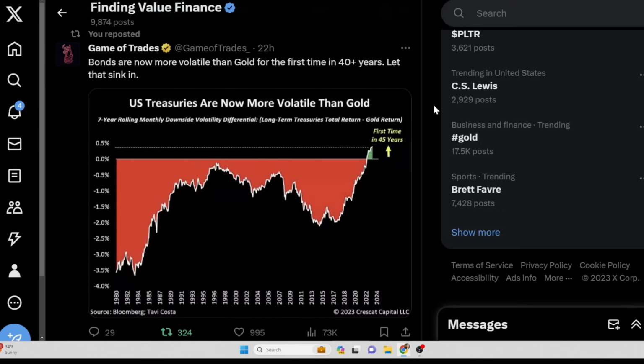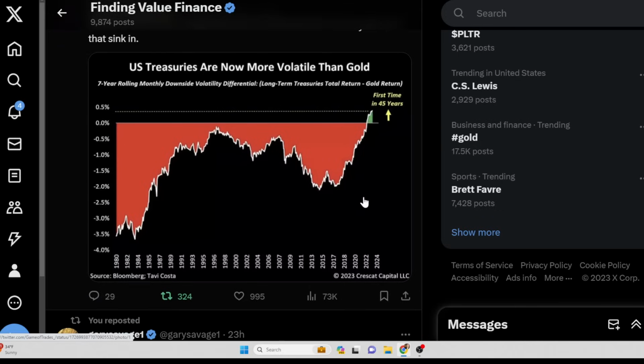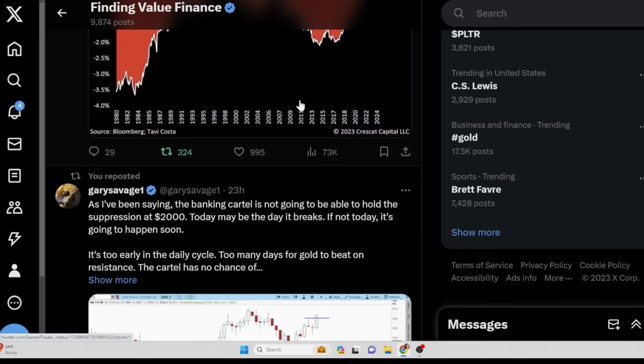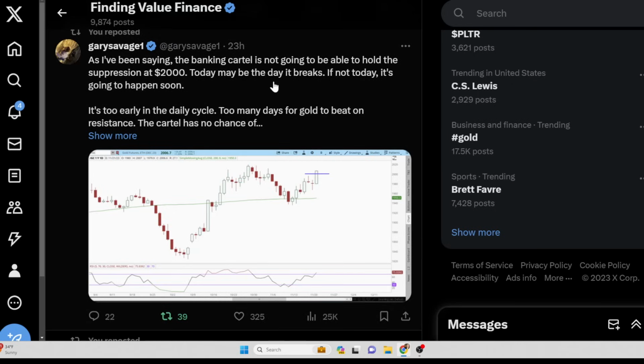Bonds are now more volatile than gold for the first time in 40 plus years. Let that sink in. And gold's about to break to the upside. So that's crazy there. As I've been saying, the banking cartel is not going to be able to hold the suppression at $2,000. Today may be the day it breaks. If not today, it's going to happen soon. It's too early in the daily cycle, too many days for gold to beat on resistance. The cartel has no chance. Okay, so he thinks it's being manipulated and held down.